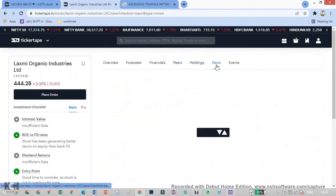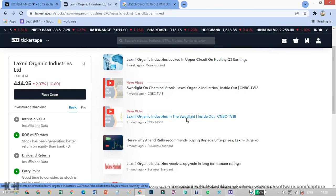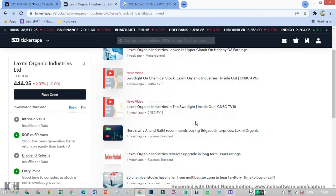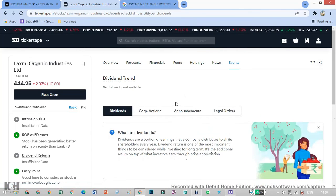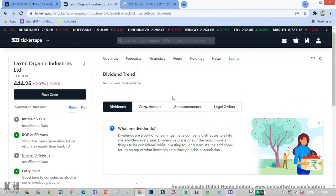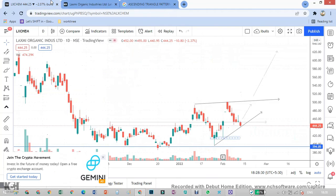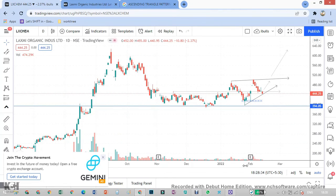Let's see if there is any news about Laxmi Chemicals. There is no negative news. There are buy signals everywhere. Any events nearby? I think there was a cash dividend given last year. Such a performing company will not be giving any dividends this month or this year per se. Why? Because it's performing and investors are already happy with its performance. So that's all about Laxmi Chemicals.